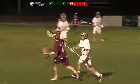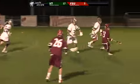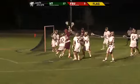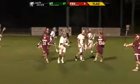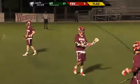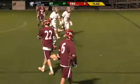And once again, folks, I've said it a lot, there's a flag down on the far side of the field, and we're going to see a Florida State penalty come out of play. There's a shot. Florida State makes a save. And with gaining possession, that will stop the slow whistle. We're going to have an offside call on Florida State. We're man down once again for 30 seconds.